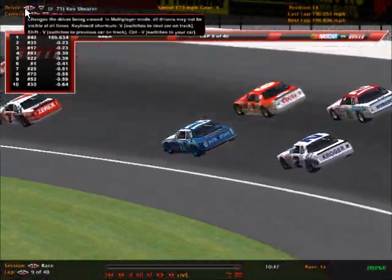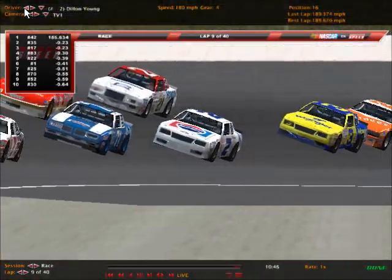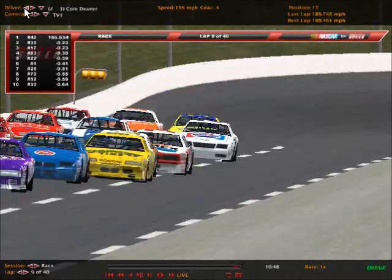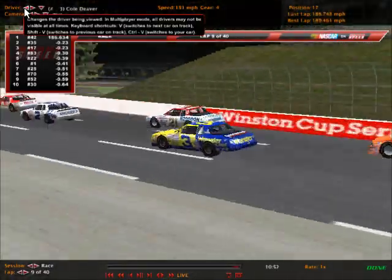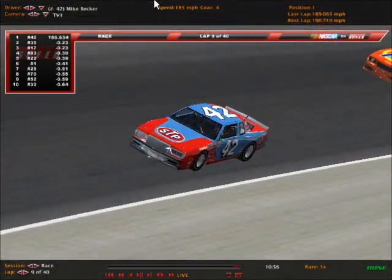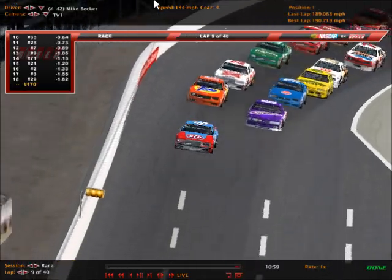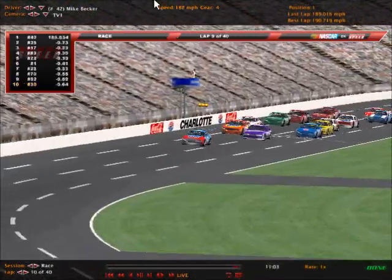Kev Shear is making his move to the inside lane here as outside pole sitter Dylan Young has fallen back a little bit. And so it's third place starter Cole Deaver in the number 3 car, and Kyle Matthews is now in the back of the pack here. But there's the 18 car field separated by just a little over a second and a half.